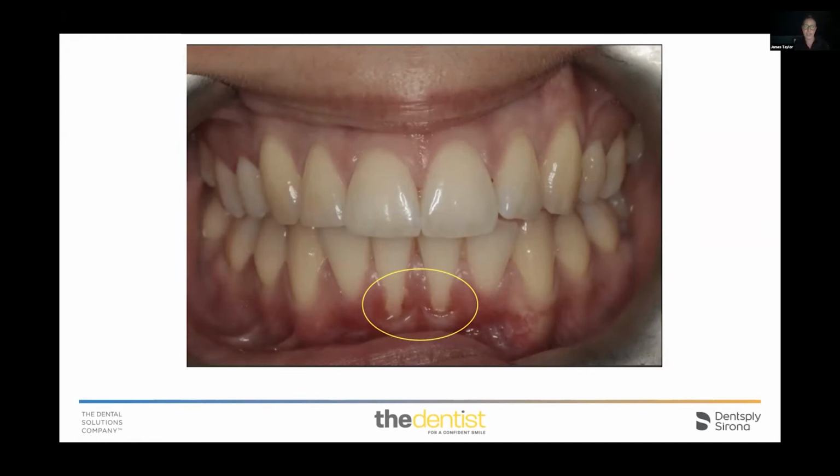I mean, the recession here, she's 18, 19 years old, this girl, and that for her is a real problem long term. So we could have grafted at this stage, but how successful would it have been? There's no bone support. There's nothing to hold the graft in place. It would have ended up being the same not so long hence from when we start.